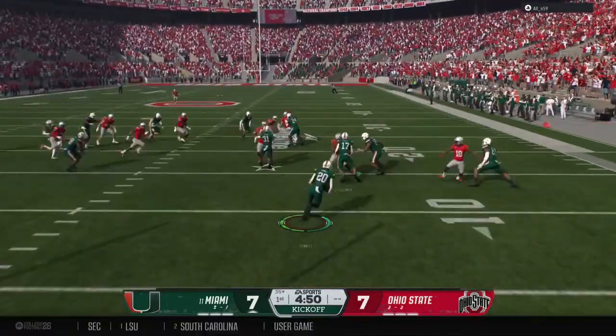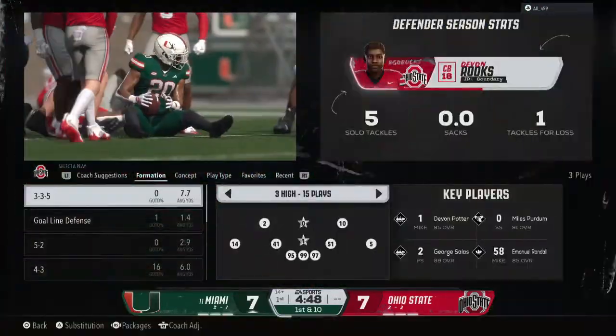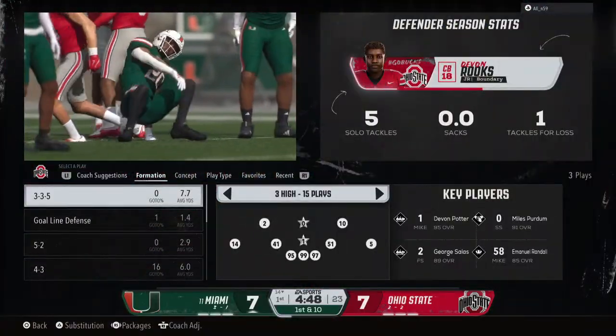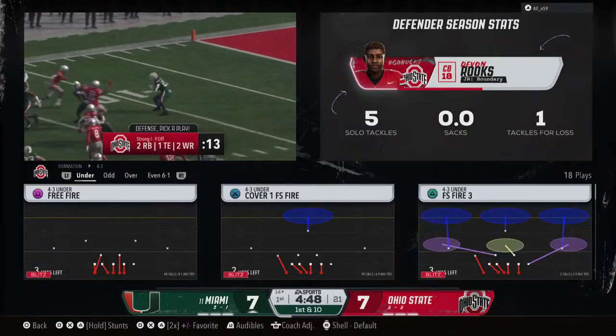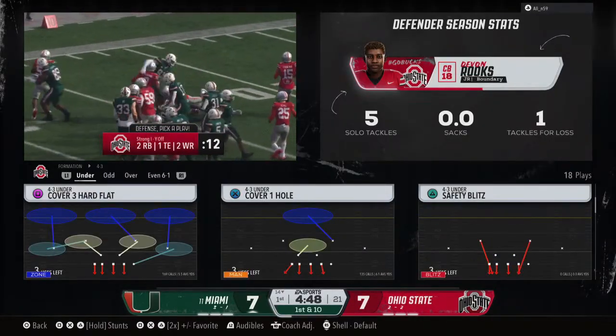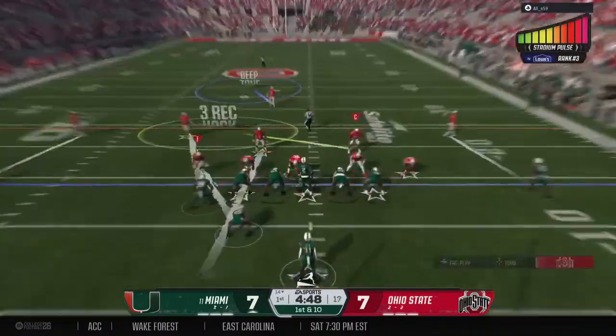And here's the return. Not a whole lot of room to operate on that return as the coverage unit was there and ready. Here comes the Hurricane offense looking to gather a little more strength.